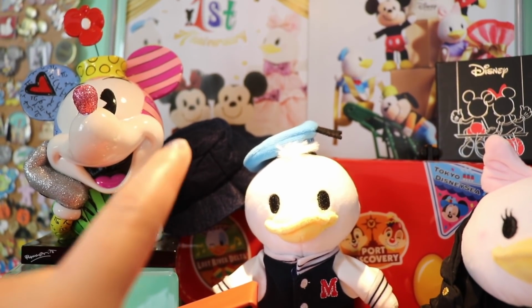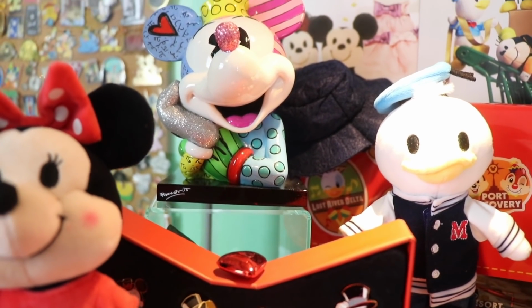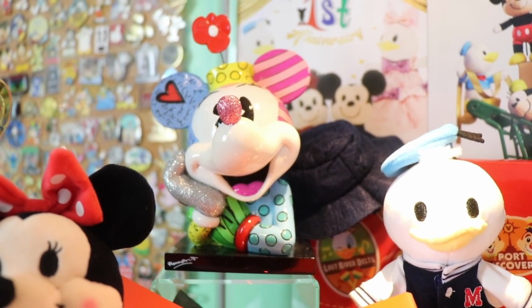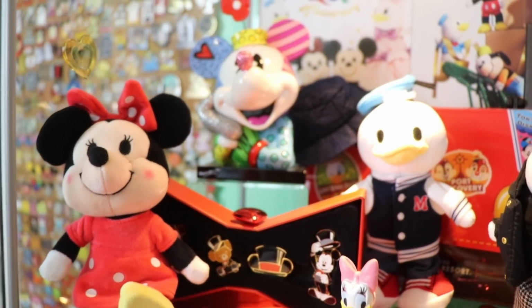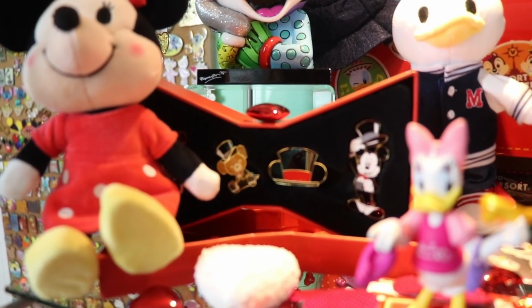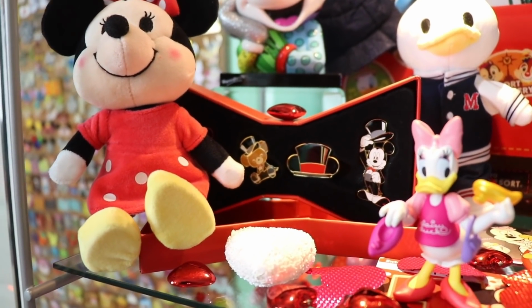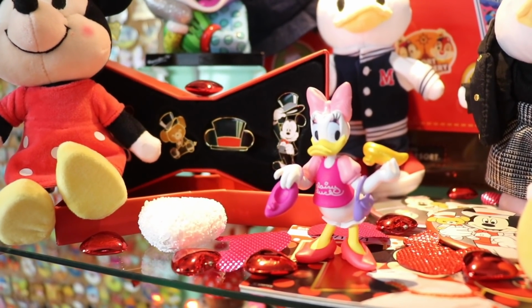I also put some of the extra outfits here in the back and down below here just so I could keep them all together. I also have this little Minnie Mouse statue on one of those clear little display stands, just so you can see it above everything else. Also there, the D23 Japan pin set, looks like a bow. And then we have our Daisy here deciding what shoes to buy.